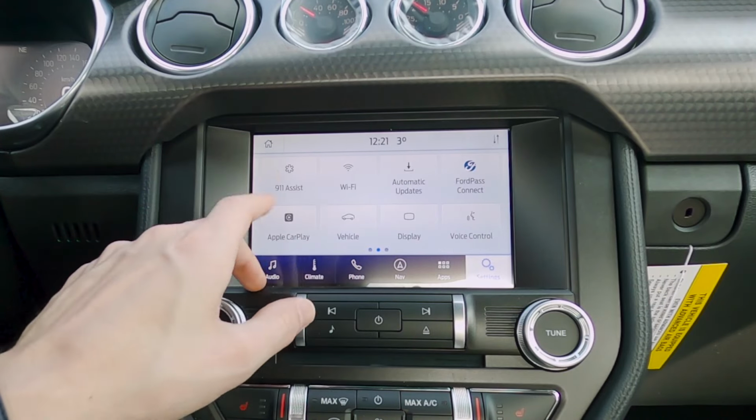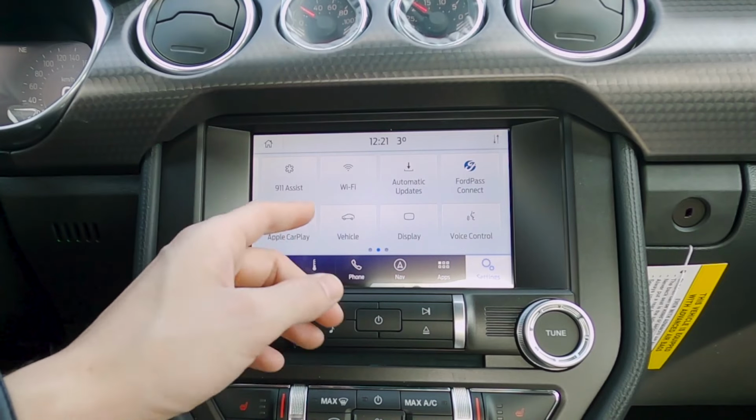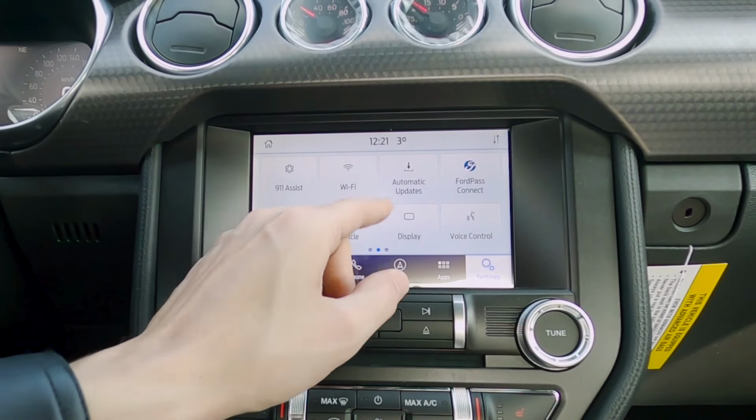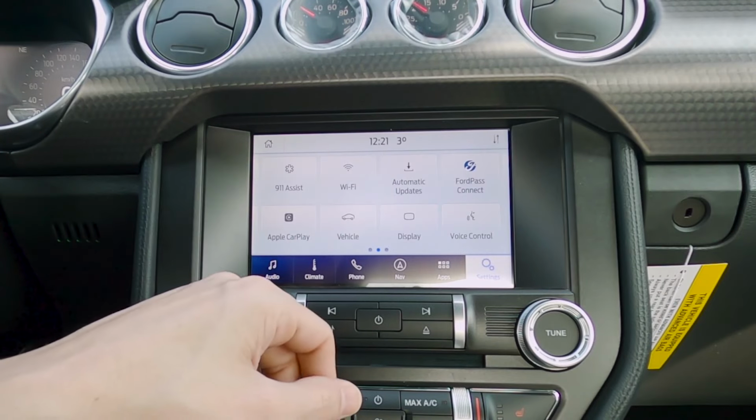Okay. Next up, we've got our 911 assist. As I mentioned, 911 assist with your phone connected, the vehicle's automatically going to dial 911 if it senses a collision. We've got our Wi-Fi as well as our automatic updates. So automatic updates will automatically update the software in the vehicle if it's available. Ford Pass Connect. The vehicle is equipped with an onboard modem, which gives you the ability to essentially use it as a wireless hotspot. So you can connect up to 10 devices, which is really cool. You do need a cell phone provider, so a data-only plan, in order to make that happen. So in Canada, it's Bell Mobility. I believe it's Verizon down in the States.